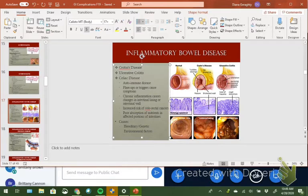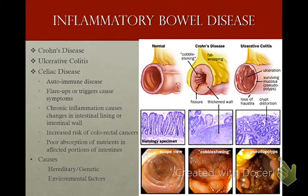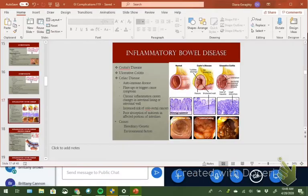We don't have a whole lot of slides on celiac disease because it has a known trigger, and if you avoid that trigger, you avoid the inflammation. The other 2, Crohn's and ulcerative colitis, we don't really know all the triggers. They're triggered by stress, going to nursing school, getting ill. They're not just one trigger like celiac disease.